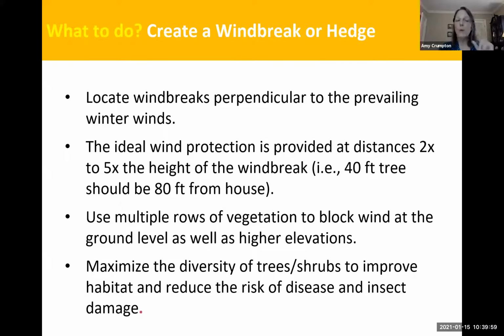So the windbreak idea, which I think is a very cool one, but the ideal one, there's a certain distance from the house that you need to be in order to help break the wind. You can use multiple rows of vegetation.